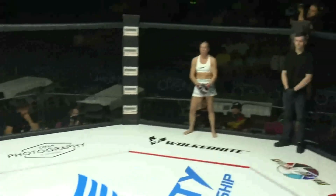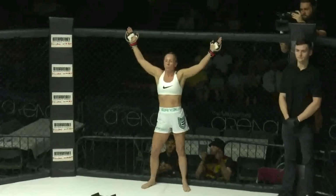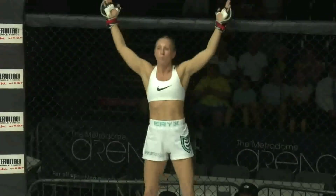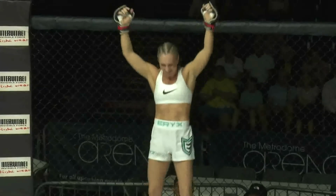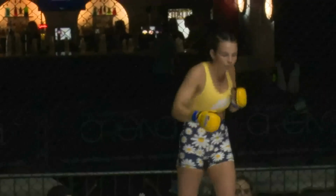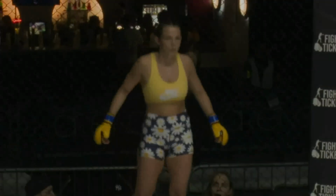She fights out of Aberdeen Combat Centre and hails from Aberdeen, Caroline, the Duchess Plumley. Scottish Hit Squad, and hails from Scotland, Georgia Hackland. Your referee.